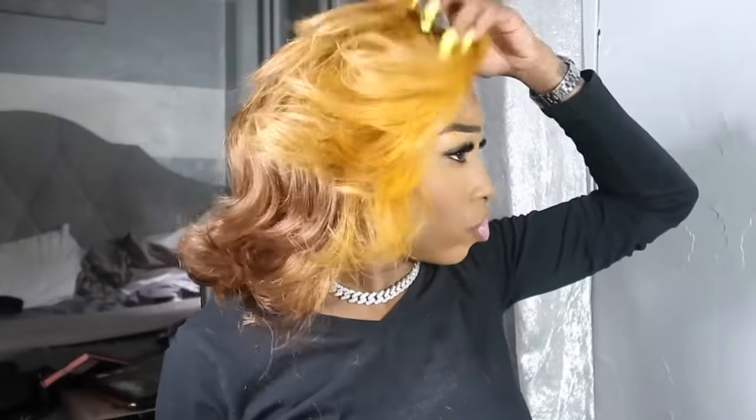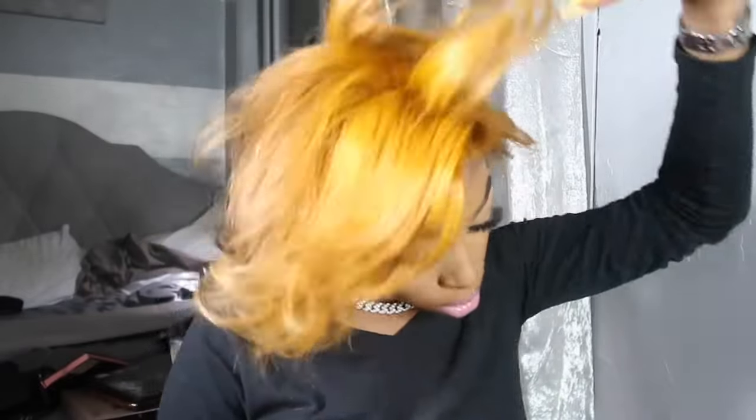I don't want to do any edges, y'all. Nope, I don't. I love the vibe this hair gives. I absolutely love the vibe that this hair gives. It just gives like, whew. ULA hair, great hair, great, great, great hair. Like, you could do this all day and play with your hair all day.